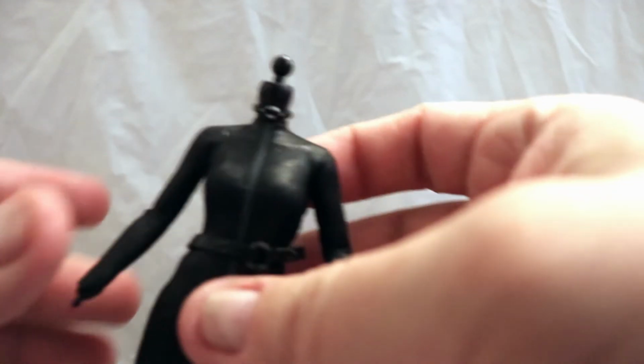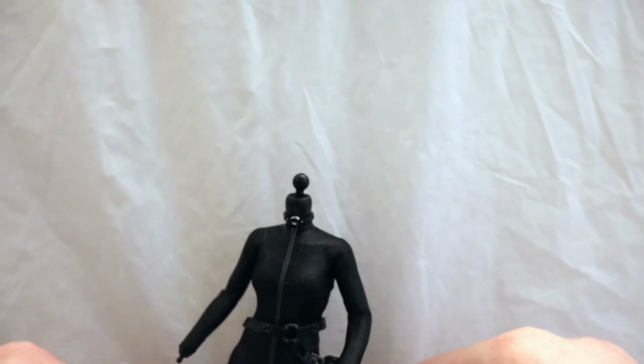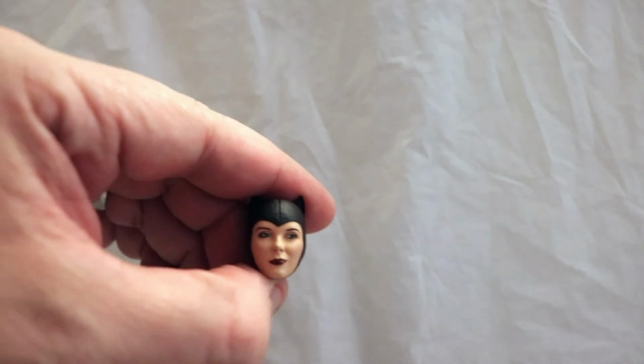All right, with that being said, I've delayed the accessories long enough, so let's get started. I'm going to leave her headless and handless just for a moment. We'll just take her out of the view. All right, so you're already seeing that head. That's the smirk.